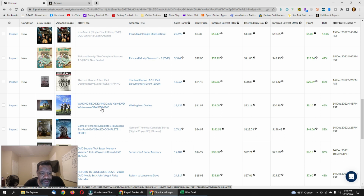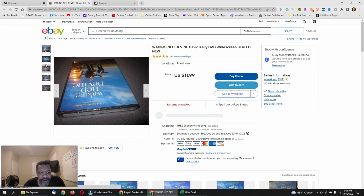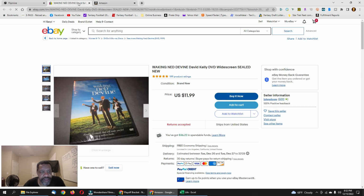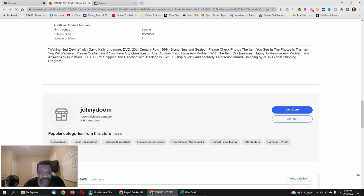Walking Ned Devine DVD, widescreen, sealed, new. This looks like it's going to be a good picture. Walking Ned Devine. That's $11.99. I don't know, Ned Devine. That is a seal. That is a good disc right there. I just want to see the description for anything. Brand new and sealed. Check with photos. You see the photos of the item you will receive. Please contact me if you have any questions. Okay, like it.